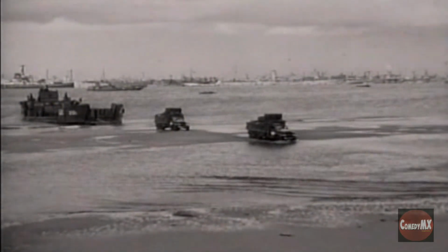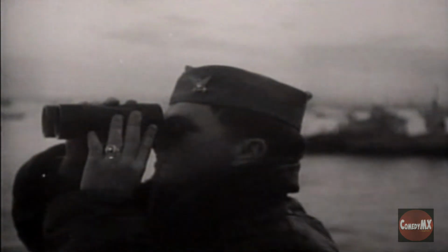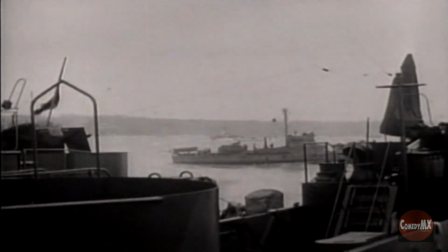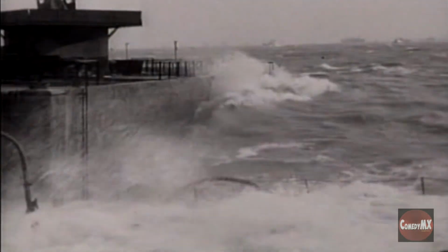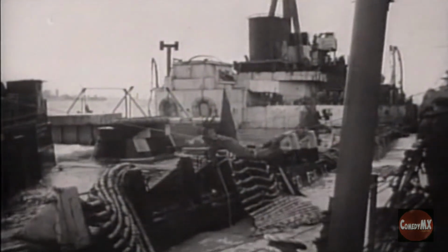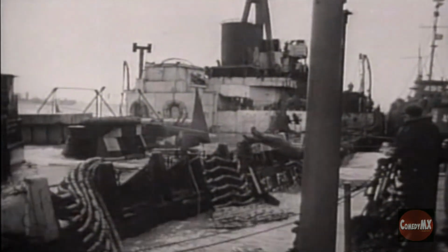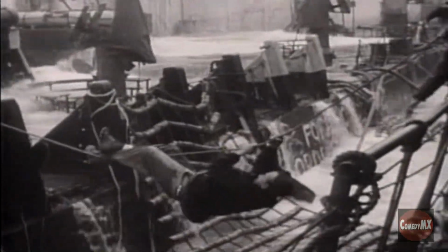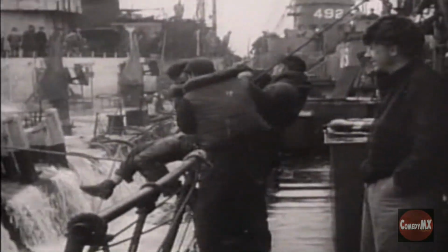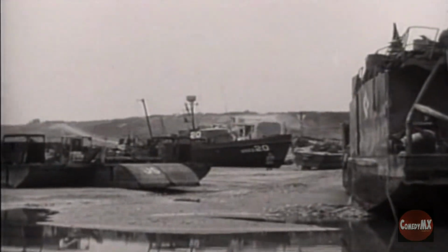Out of sunken block ships, artificial harbors have been built. Until a port is won from the enemy, these must handle all Allied shipping. Bad weather came after the fighting on the beaches was over. A heavy storm left a trail of damaged ships.